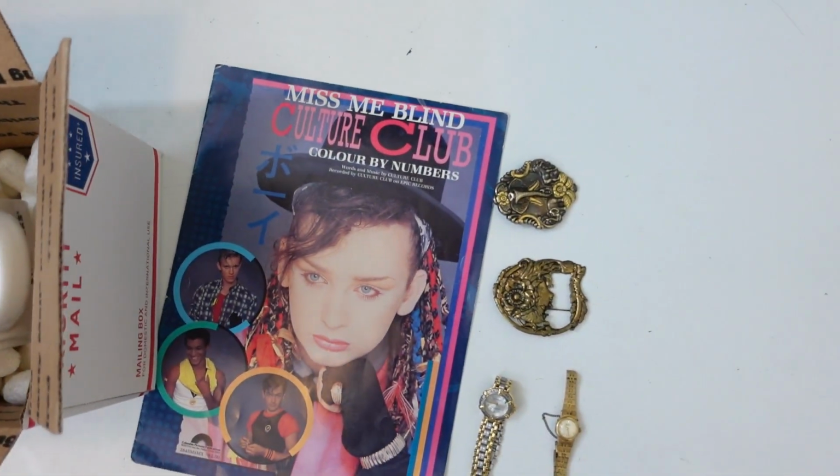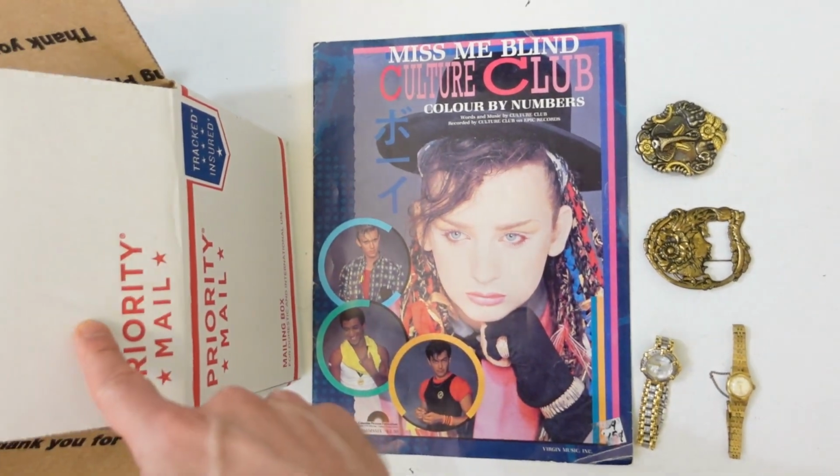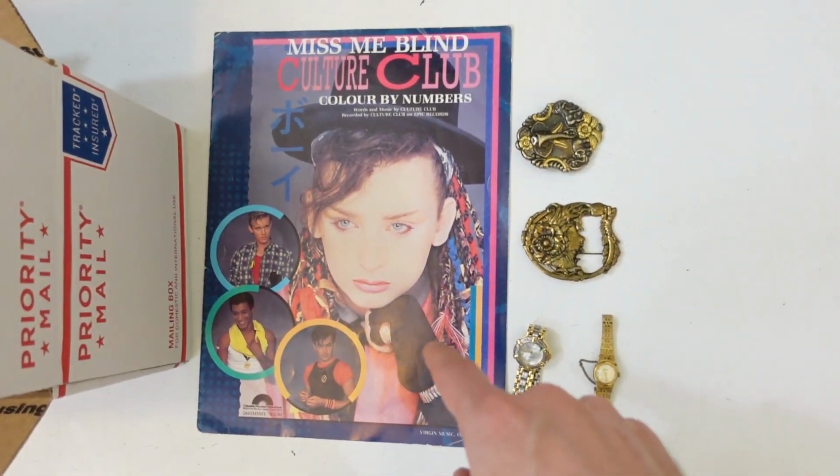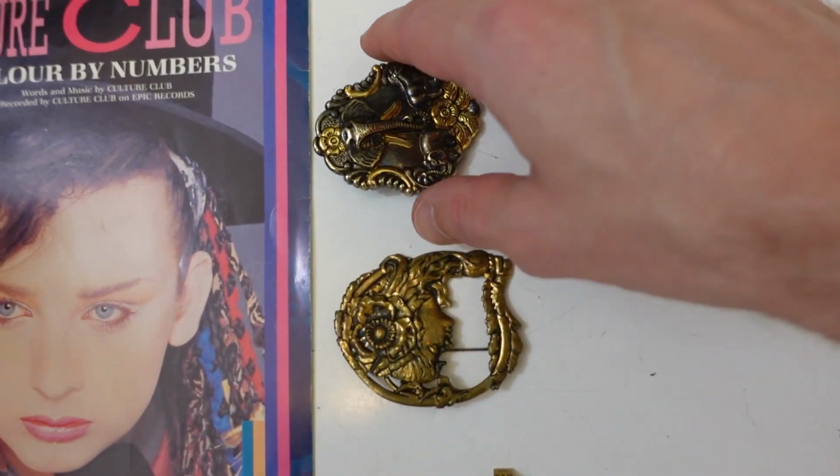Over here, this is a little songbook, Culture Club. Remember that? Boy George and Culture Club. It's not worth a lot of money, but I looked it up and did a little video on that as well. And then down here we have some of these pins.